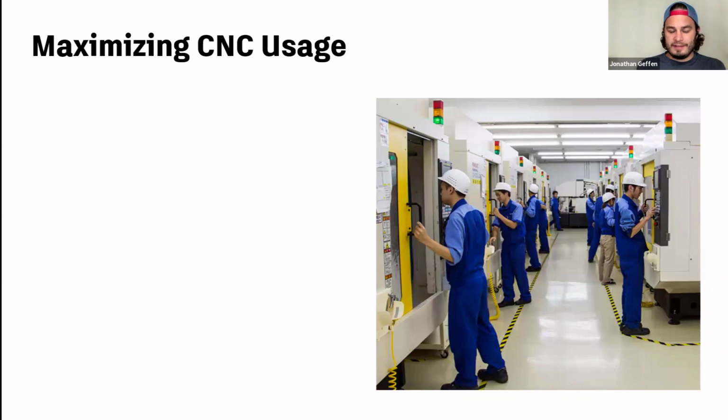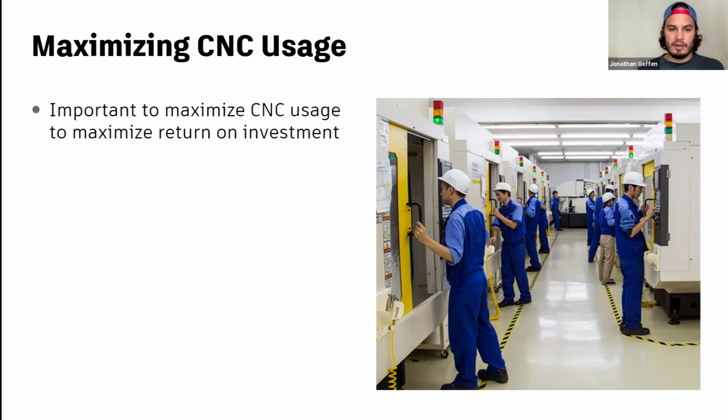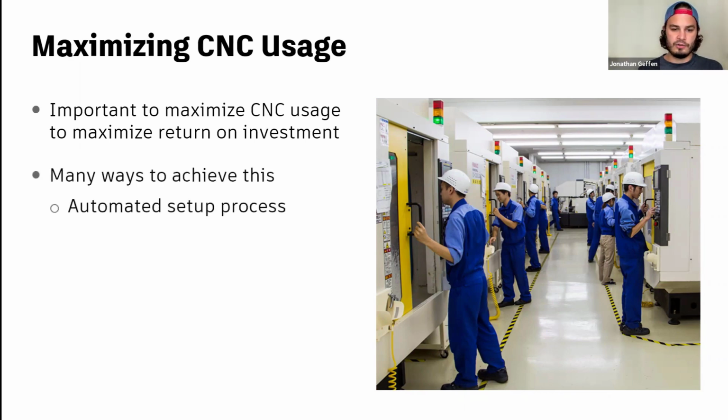We face in many customer calls that customers have amazing machines standing around and just aren't using them to their fullest potential. So this is really key. If you have a machine investment, you want to get the return on that investment back as soon as possible. Of course, there are many ways to achieve this. For example, you can automate setup processes by using in-cycle probing. You can make full use of multi-axis machines.